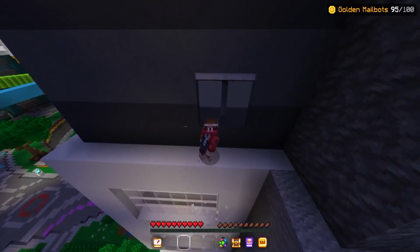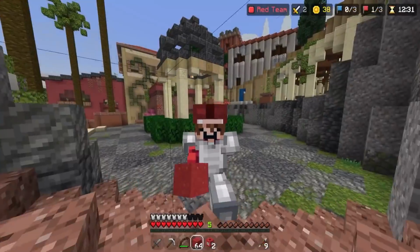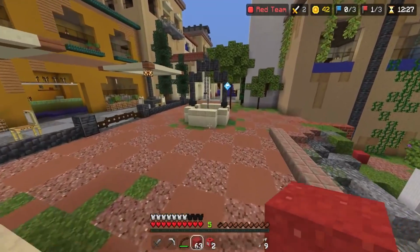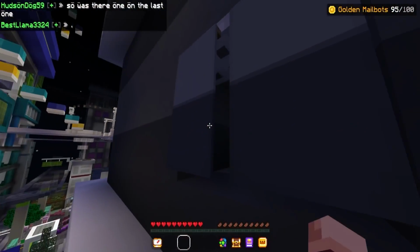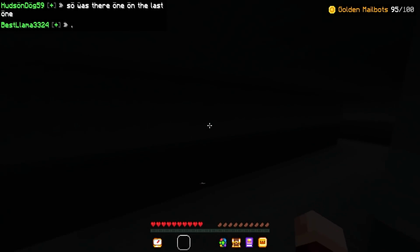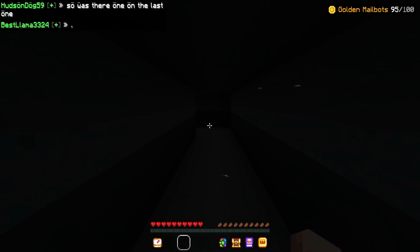Then you will need to drop from the building and land on the side of it. If you do this correctly, you should land on the side of the building and right in front of two banners representing a vent. Go inside the banners and you will enter a vent maze. The maze isn't super hard, but following where I'm going right now will lead you inside the Mailbot HQ.